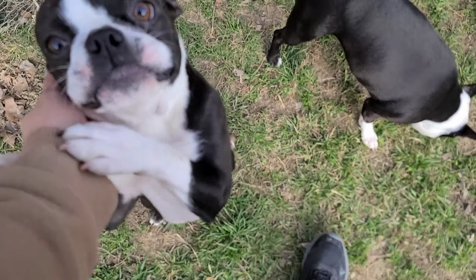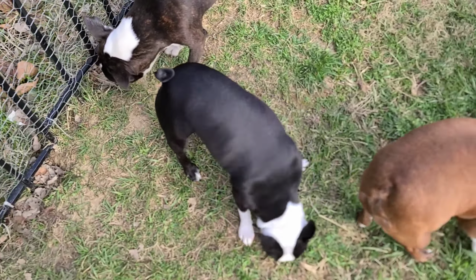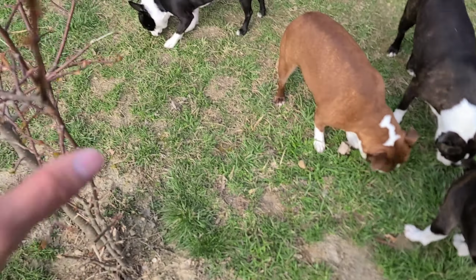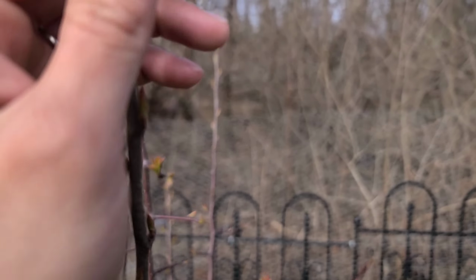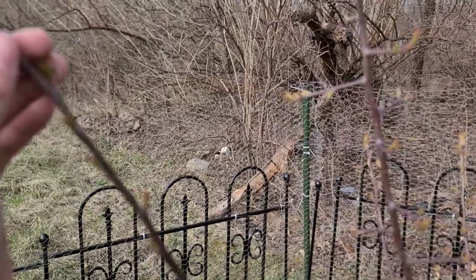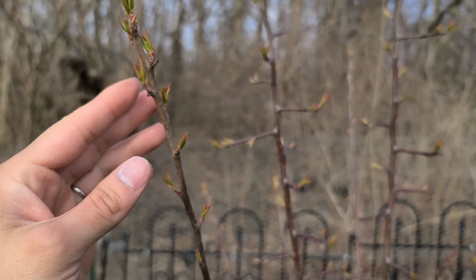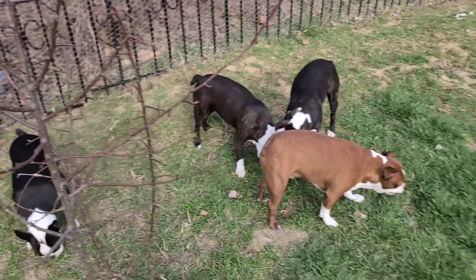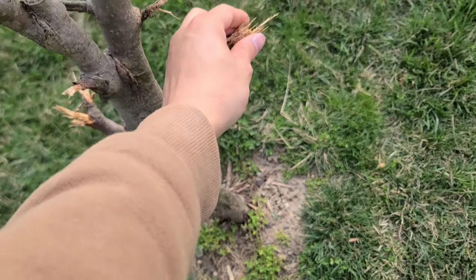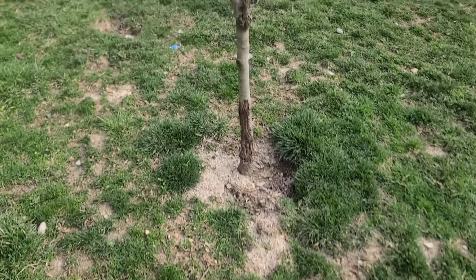Hey, Pop. You guys are munching it up pretty good. So, hey guys, this is the Asian pear right here. Look at this, it's growing pretty nice. Things are starting to show it's springtime. This one's not doing so well. Look at that, they've been chewing this off. And this.